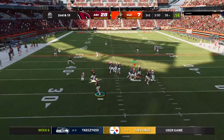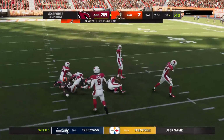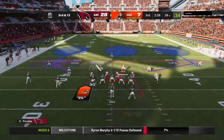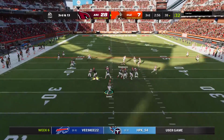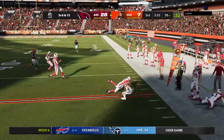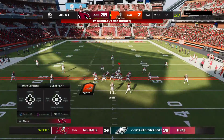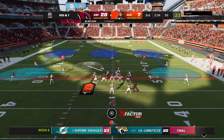Off play action. Jones. Now he drops it incomplete, and their struggles continue here. This offense in desperate need of a conversion as they come up on 3rd down. Back to throw. Jones swings this out for Hunt. And they're going to mark him down short, maybe by about a yard, if that. They do get 12, but they'll be marked short. And that leads to a 4th down.